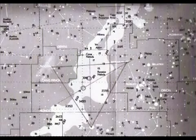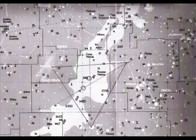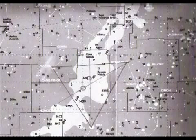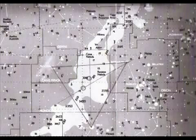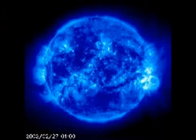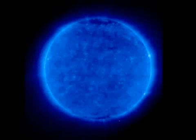The effects of the galactic alignment are already apparent. Earthquakes, eruptions of volcanoes, floods and tsunamis, and this is to say the least. There is worse yet to come, and it's going to get worse and worse. And your governments know this. Here's a photograph of the Sun taken by NASA in 2002, and here's one taken in 2009. You can clearly see the difference, I don't need to point it out.